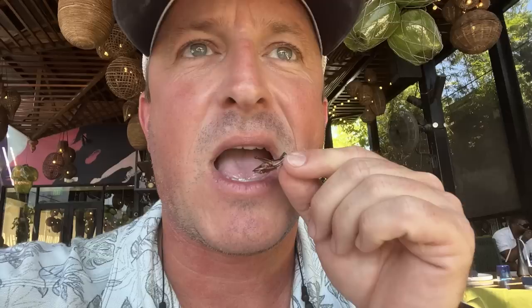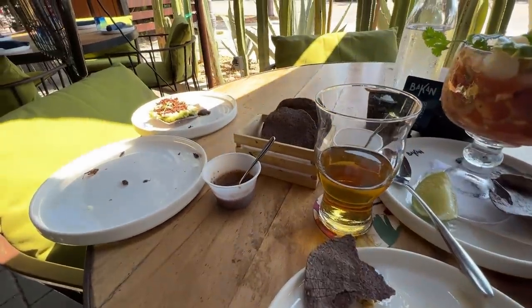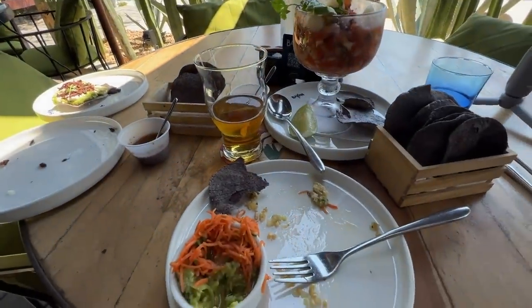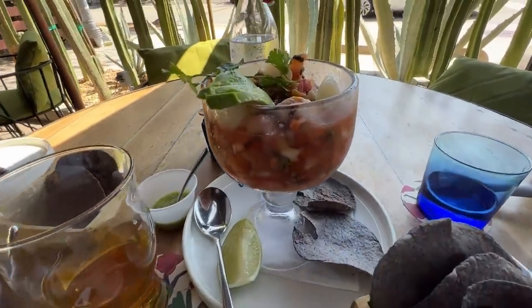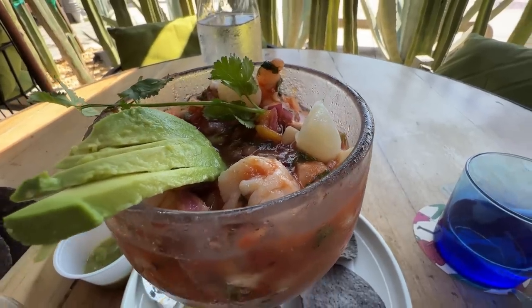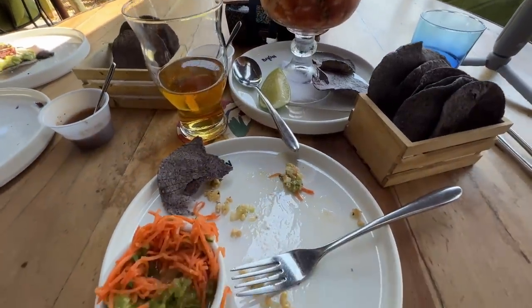So anyway, we're eating bugs today. I don't really know what else to say. So the ant eggs I could do, the grasshoppers, I couldn't do any more than the one bite. But at least I tried it. Now I've got some ceviche with fish and shrimp and octopus. That should be delicious. But leaving the insects alone for the rest of the day. Well, that was definitely the weirdest lunch I've ever had, but hey, when in Rome.